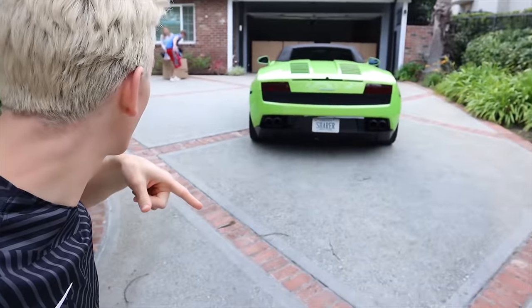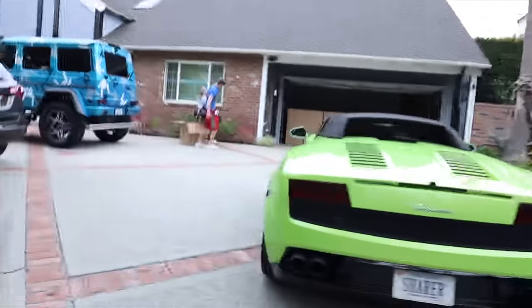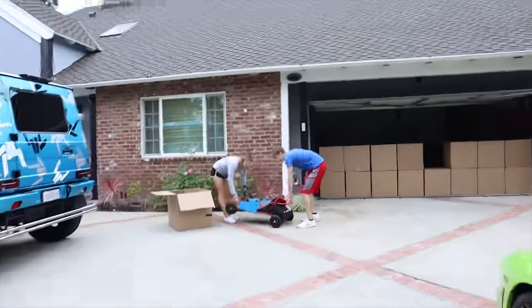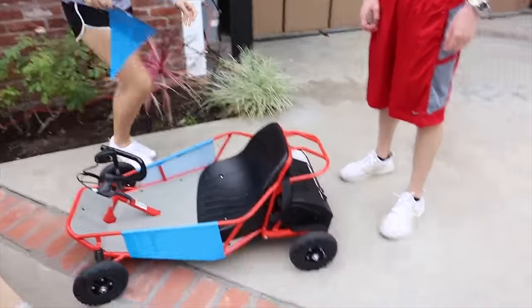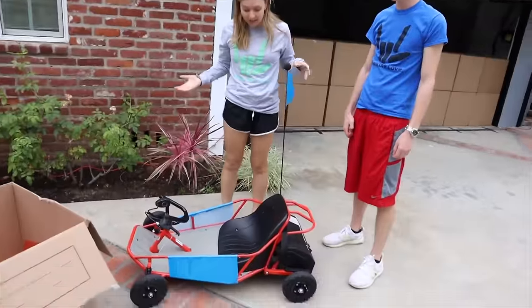Wait, what? Hold on, what is going on? Is this another one of these mystery boxes? Yep. Oh yeah. Oh my goodness. What is that, a go-kart? Yeah, we have three of them. Three? We've already unpacked the other two.